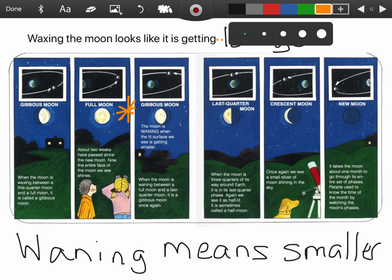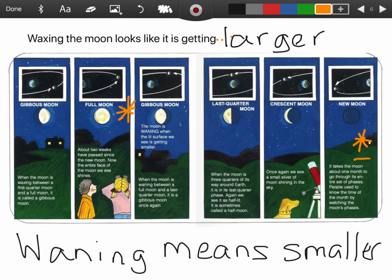I would probably write about the new moon because the new moon and the full moon are often confused. So that might be a good fact to write about too. So you can pick any fact off this page to help you write a fact for your poster. If you want to pause the video now.